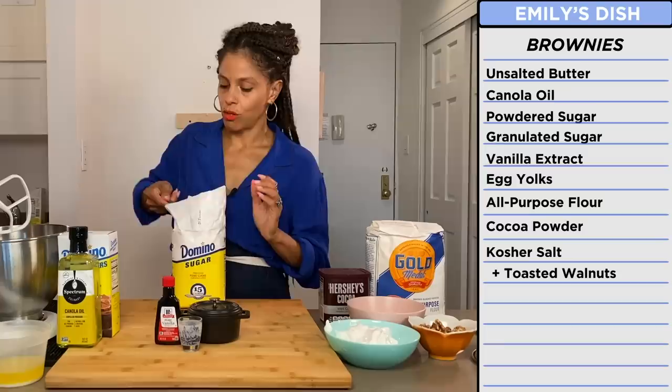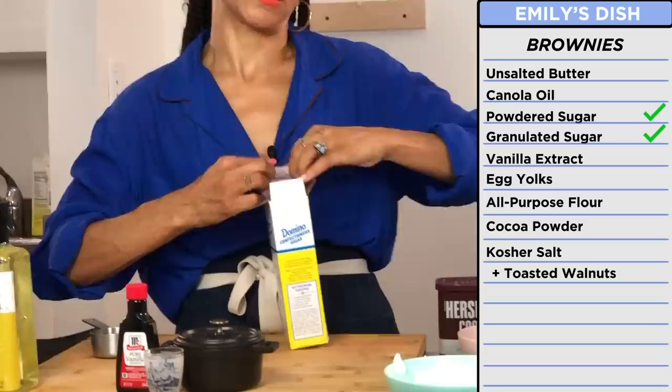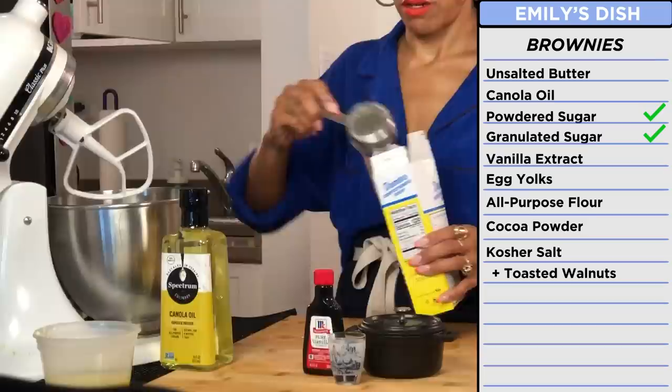And the remaining 2/3 of a cup of granulated sugar. I like how she's included confectioner's sugar in this. The confectioner's sugar is really gonna add some delicious denseness and fudginess to our brownie. This is gonna be a whole full cup of powdered sugar. A stick of butter, melted.